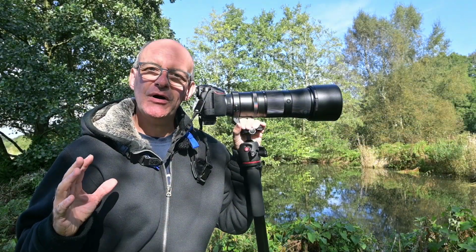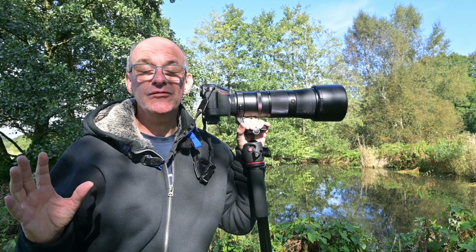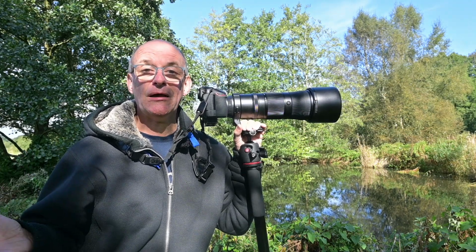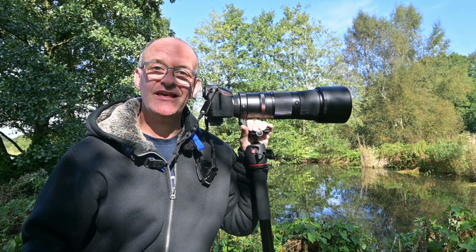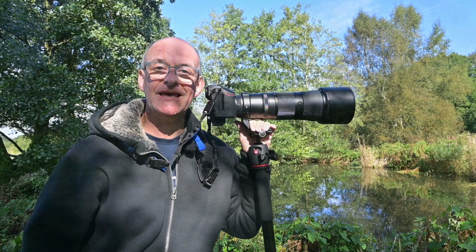Now here behind me are some ponds. These aren't public access, but it just so happens that I know the owner and most of the neighbours, so I've got permission to come onto this area of land, so hopefully I should see something here.